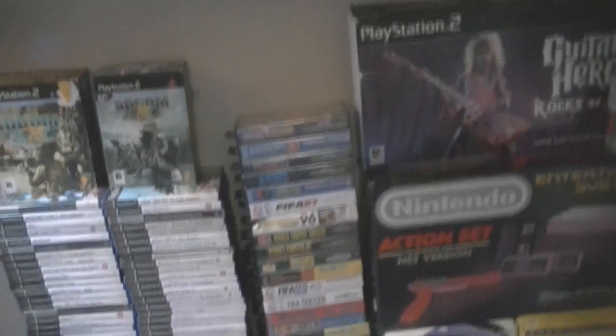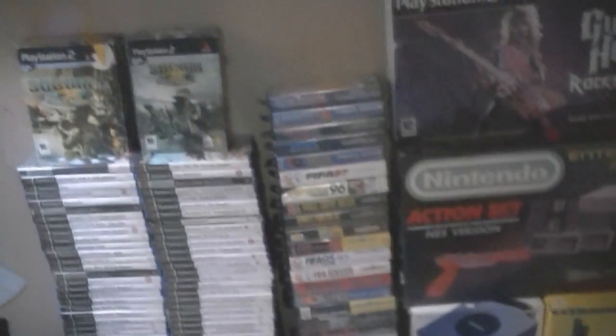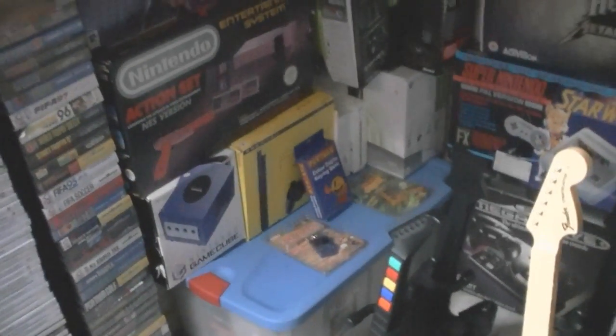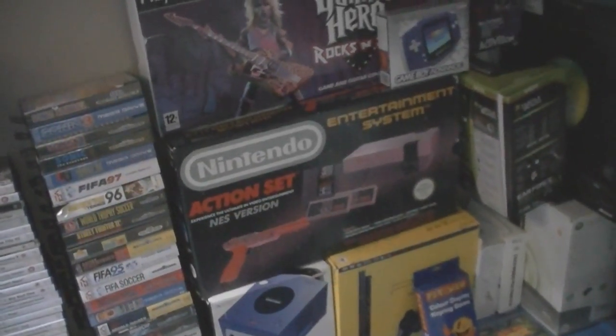Next to that is my Mega Drive collection. Right down the bottom, I don't know how many is there, 30 or something. In here, now these are all boxed. GameCube all boxed up, PlayStation 2 Slim all boxed up. That Nintendo Action Set all boxed, complete. Guitar Hero Rock the 80s all boxed, complete.